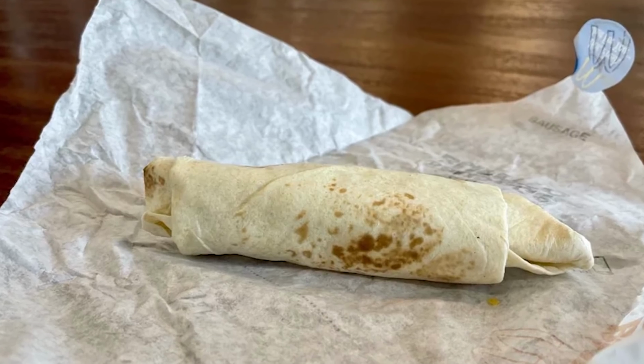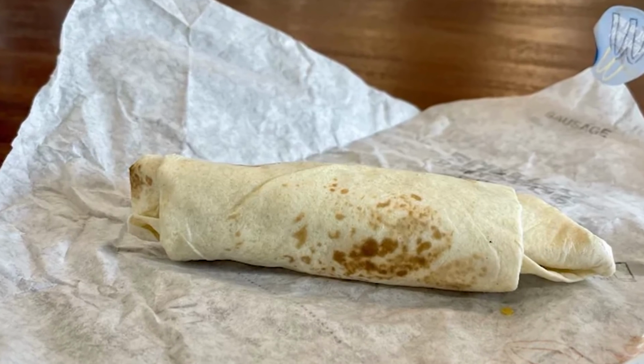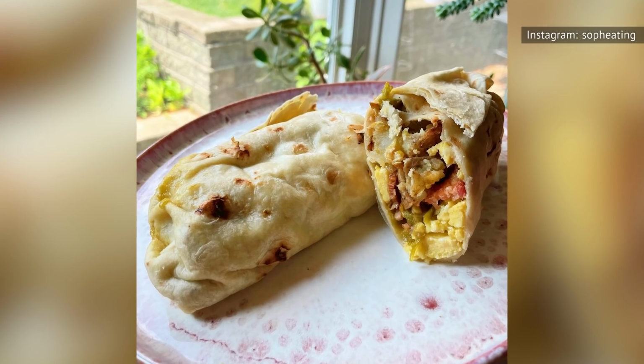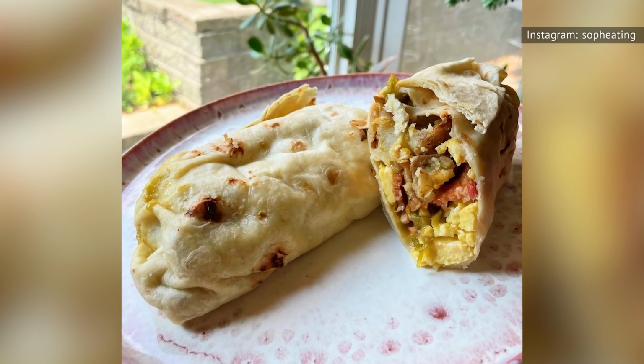The breakfast burrito gives burritos a bad name, sullies the stellar reputation of the McDonald's breakfast, and, most importantly of all, can be easily replicated and improved if you just make it at home.